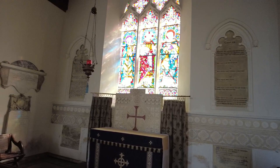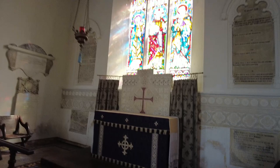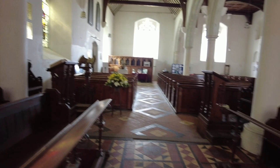Sun just coming through that stained glass there. I don't think this camera gives you very good coloration. I do look at the video sometimes. I think that's nowhere near as vivid as actually being there. So apologies for that. But lovely to see the sun coming through the stained glass.